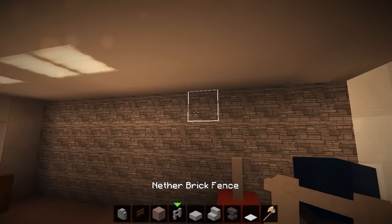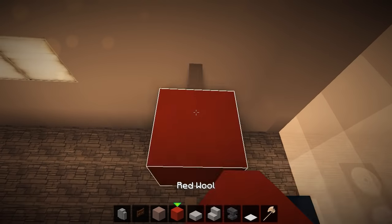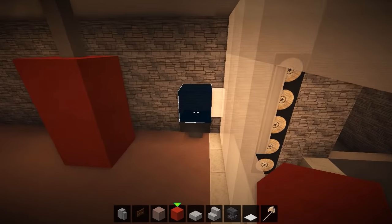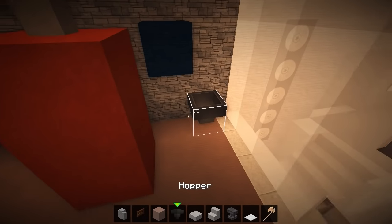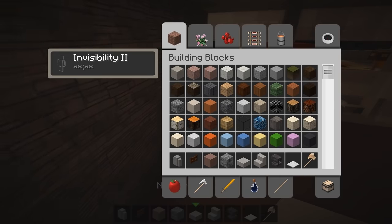Over here, we're going to do a little punching bag in the ceiling, like that. One, two, easy peasy. If you've got any better designs for gym equipment, then surely just take a picture of them. Design them in Minecraft, take a picture, and send them in.